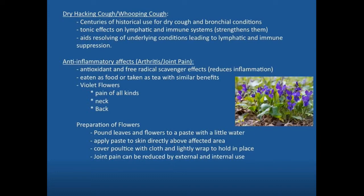It has a tonic effect on the lymphatic and immune system, strengthening them. And then also in the course of that aids resolving of the underlying issues that led to the lymphatic and immune suppression. So it has an alterative effect. An alterative effect just means that it alters or changes towards a state of health as opposed to towards a state of disease. So an alterative is a good thing, a tonic is a good thing.